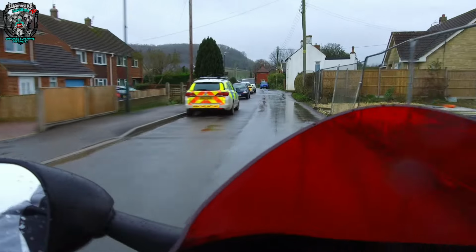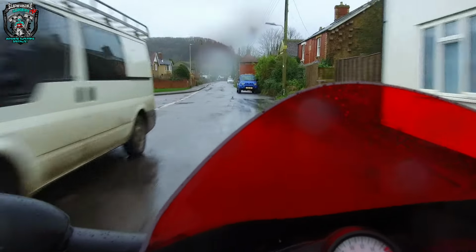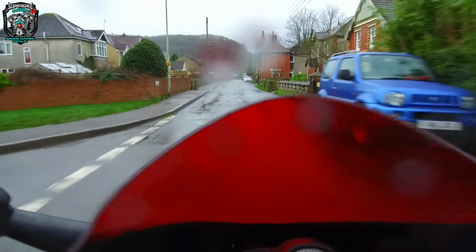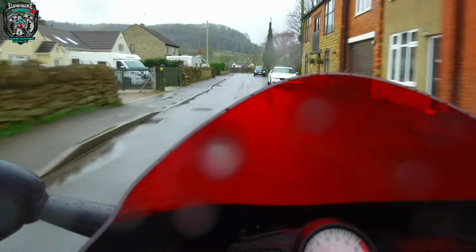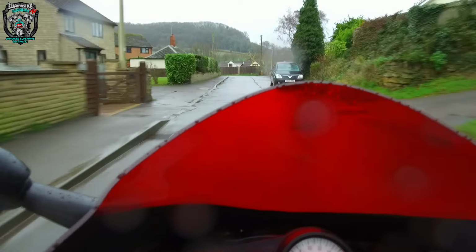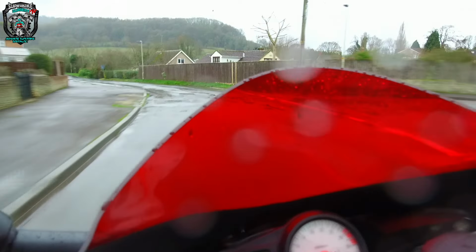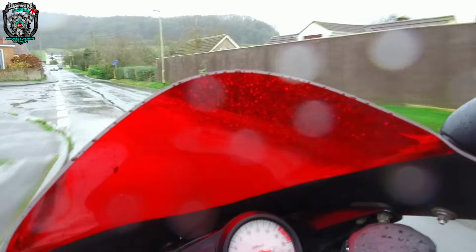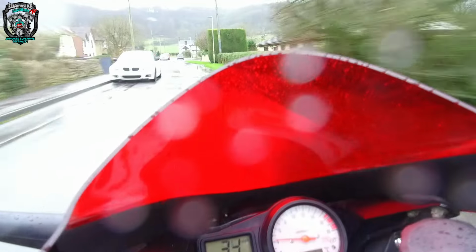So it doesn't feel... oh, shaky camera. It doesn't feel... I was expecting, when I open the throttle now, a big flat spot at that sort of mid-range area. It doesn't seem to be like that. Yeah, it's a bit woolly actually.